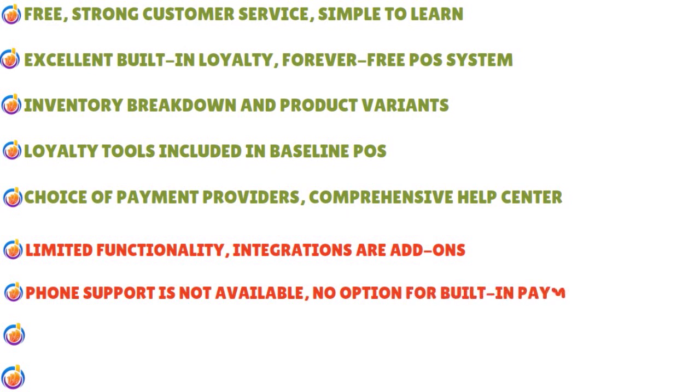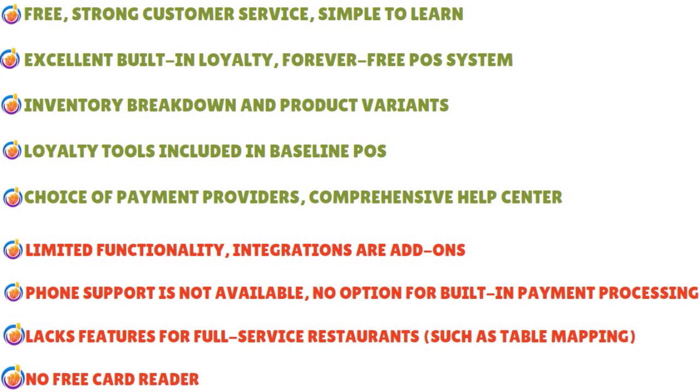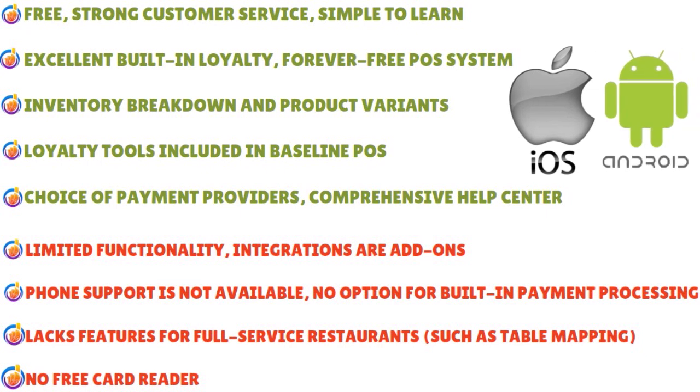As I said a little earlier, phone support is not available. No option for a built-in payment processing. And this tool lacks features for full-service restaurants, such as table mapping, for instance. And there is no free card reader. So this is something you have to really think about. But the bottom line here is that you have a system that basically is free and cloud-based. So you are able to utilize your iOS or Android device as a functioning POS system while the data is stored securely on a Loyverse server.